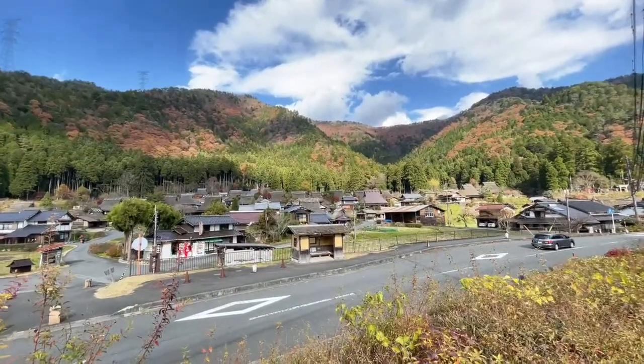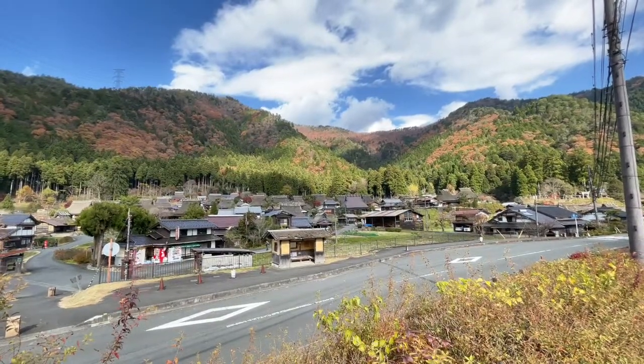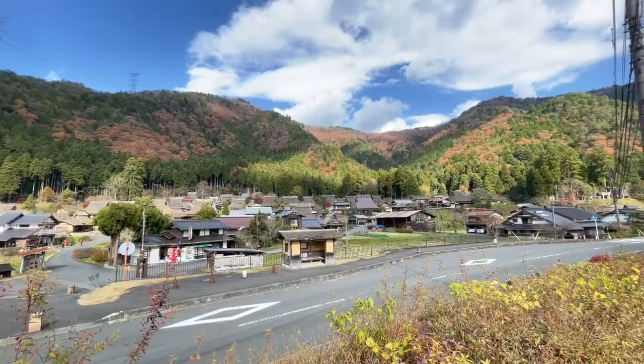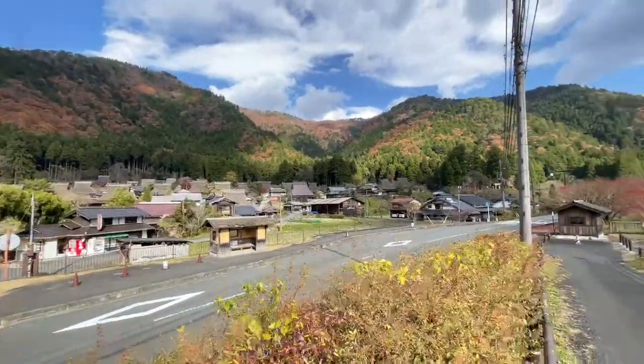Look at that. Isn't that beautiful with the shadows? The shadow of the clouds on the mountain and the sunshine. And that's perfect. Blue skies. Love that.